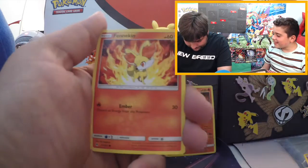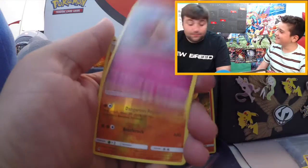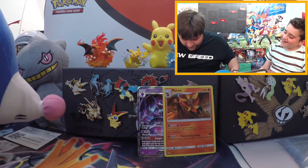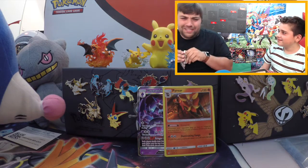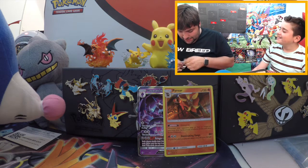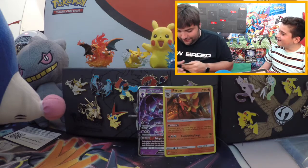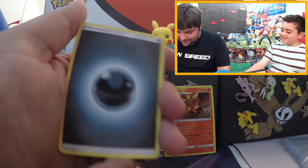Don't take this as anything bad, but I want to eat that card. Bruh. Not gonna lie, that's probably the weirdest thing I've ever heard out of a Pokemon collector. I want to eat rare cards. I might be looking for a new partner to film with, guys. If anybody knows anyone, please let me know. I told you, don't get weird enough.